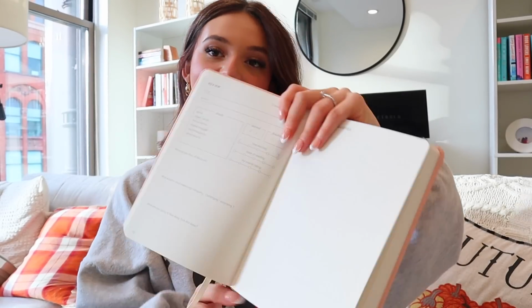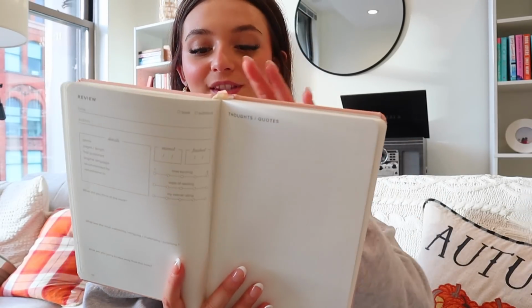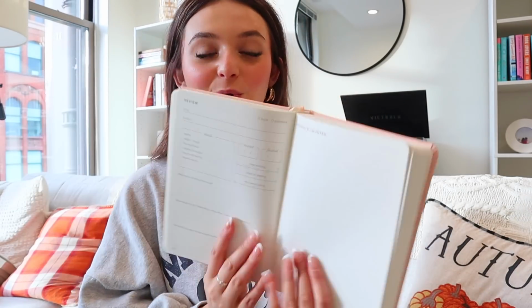And then right here is the books borrowed page. So books I borrow from people, the library, stuff like that. So now we've hit the actual book review pages themselves. This is the big part of this whole journal where after every book I read, I'll go in and write down my thoughts and opinions about the book, if I liked it, if I didn't like it.